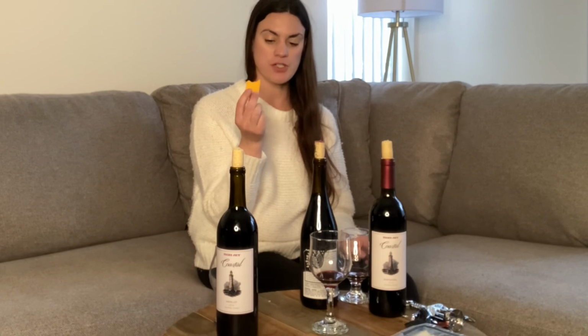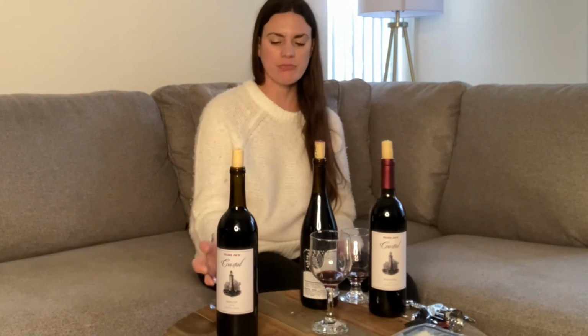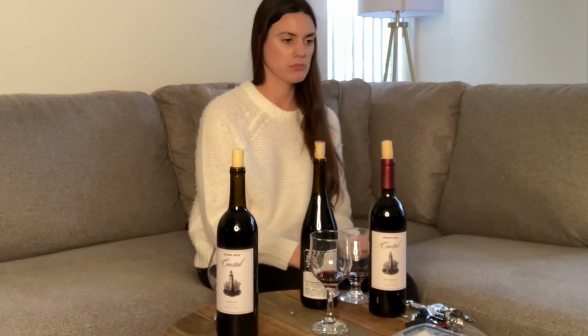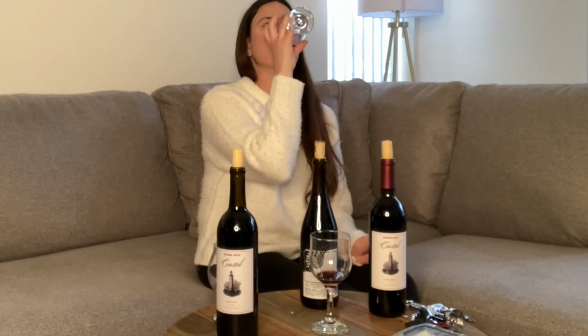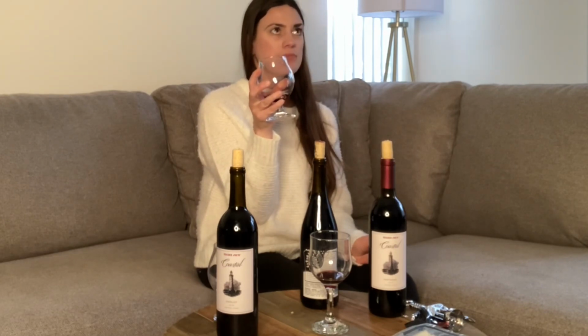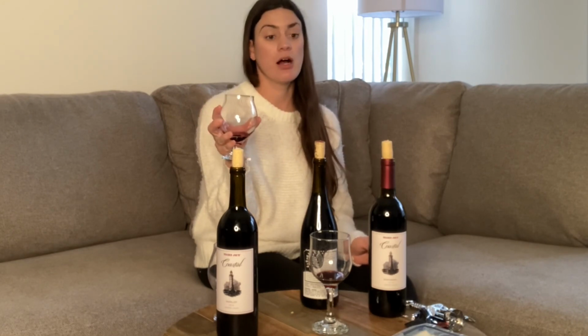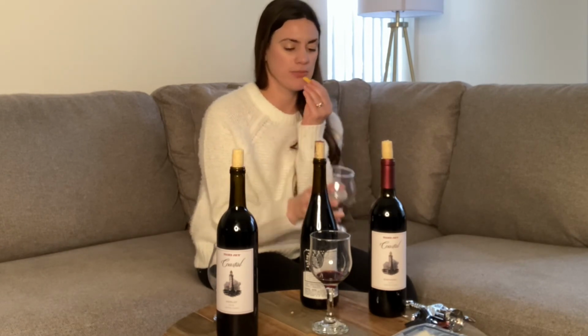This is some good cheese. This again. So there's the Merlot. I like the Merlot better. The Zinfandel is good. Definitely stronger because it's fruity, but the pepper is just a little too much for me at the end. And like I said, I like wine with pepper.